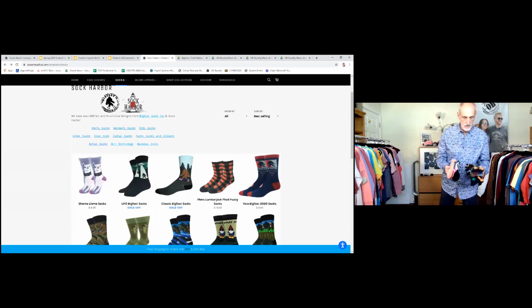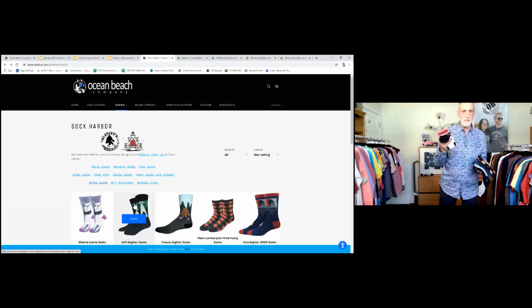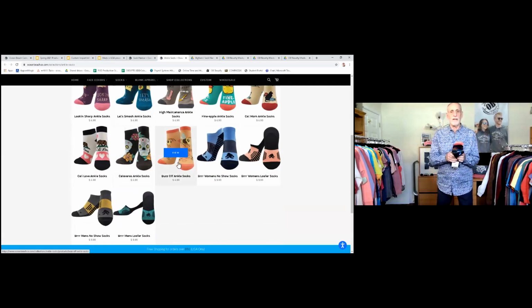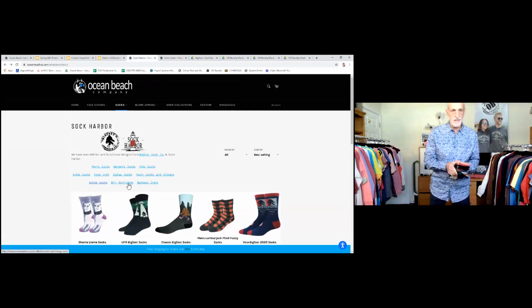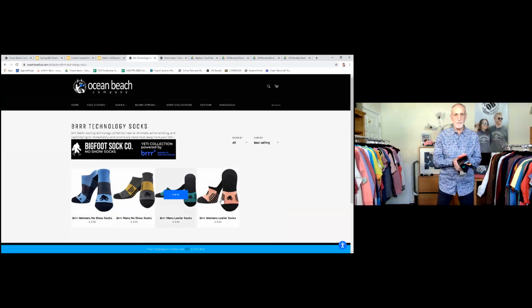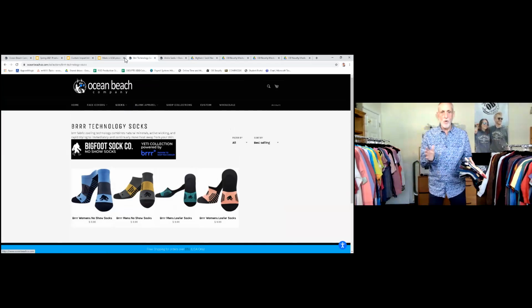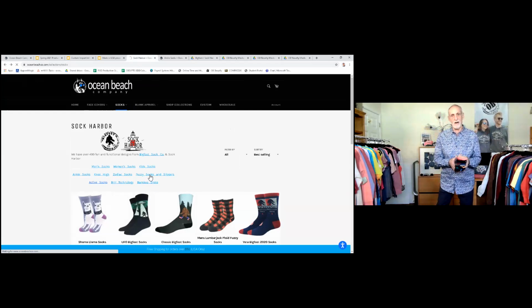Lots of different styles. We have the basic, we have a crew for ladies and men's. We have your ankle socks. We have the active socks. We have dress socks. We have more technical socks, which are called burr socks, that have the cooling technology, so it keeps your foot cool. And we keep expanding. We have over 500 designs between the two sock lines. So we have something for everybody.